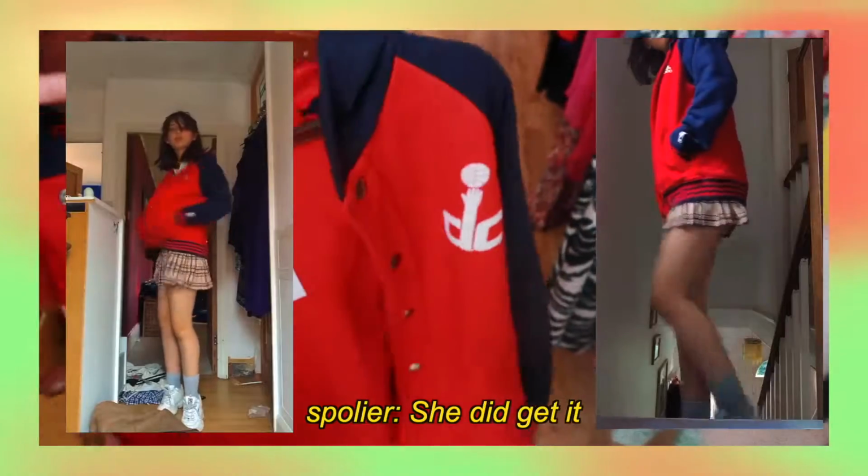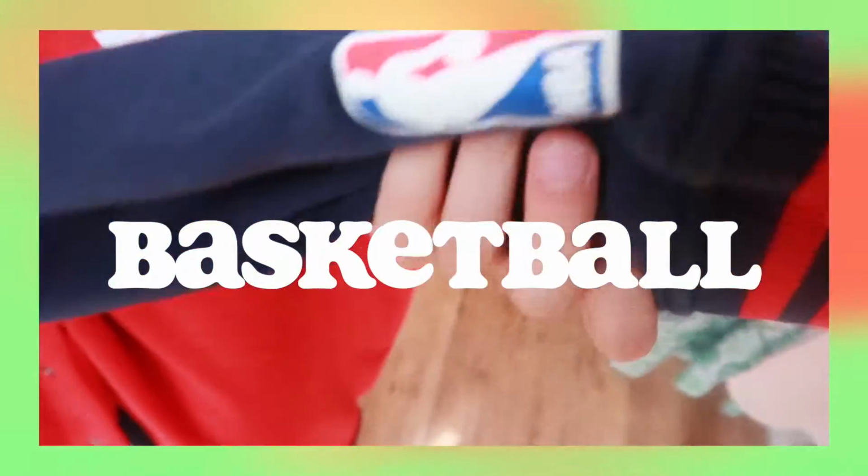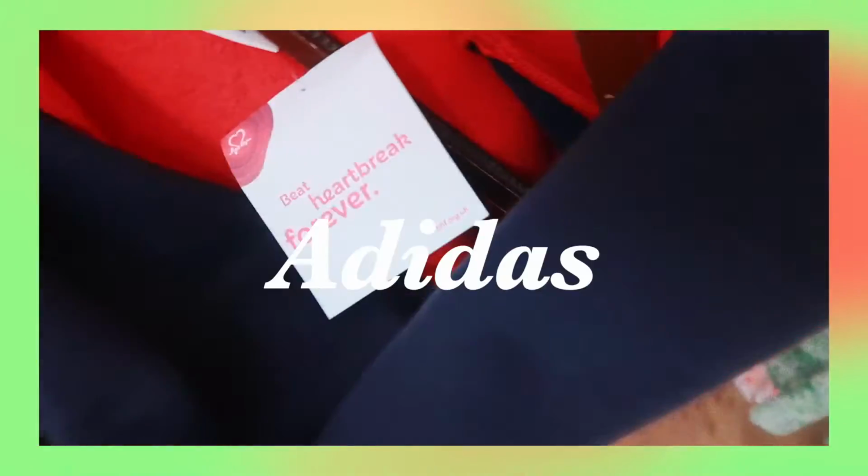Guys, okay, we're gonna show you a little haul my friend Iona got. So she got this, like, she hasn't got it, but kind of. Any basketball fans there, look what she has. An NBA jacket, and it's from Adidas.